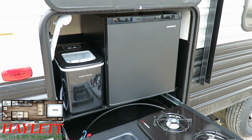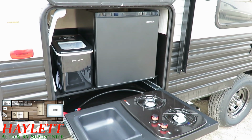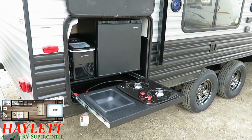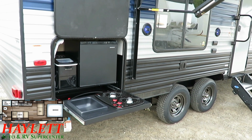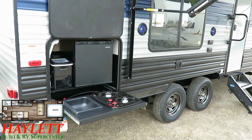So the 10.7 cubic foot fridge inside plus the door and fridge outside gives this RV over 12 cubic foot of cold storage, which rivals a luxury fifth wheel, and in point of fact actually is more than many of them. You have just a crap ton of refrigerator space in these now.